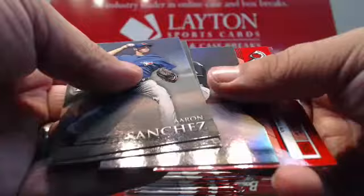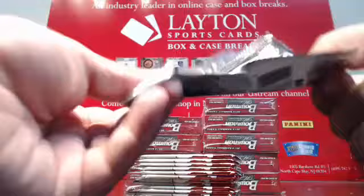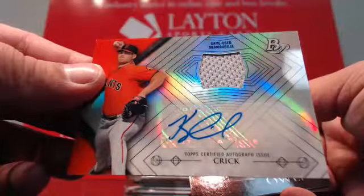It's an Ozzie Smith throwback for the Cardinals. Lightning bolt, lightning bolt, lightning bolt. There's one for the Giants, combo. Man, combo's doing well. Autographed jersey, Kyle Crick for the Giants. Very nice.